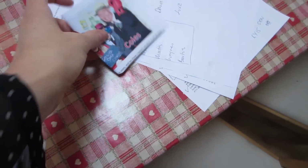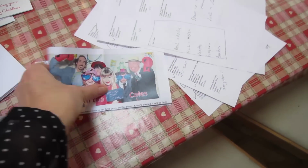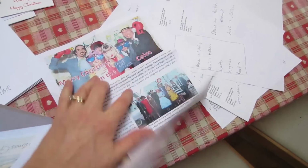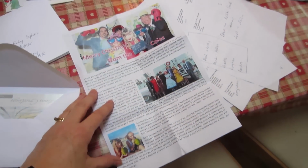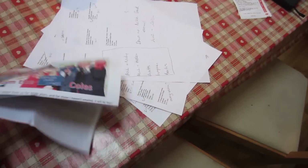So I'm just finishing up now, putting the letters that I've printed onto the paper that I bought, and I'm popping them into the envelope. I've just finished folding up these letters. That picture of us at Ben's nephew's wedding, and just sort of a family update.